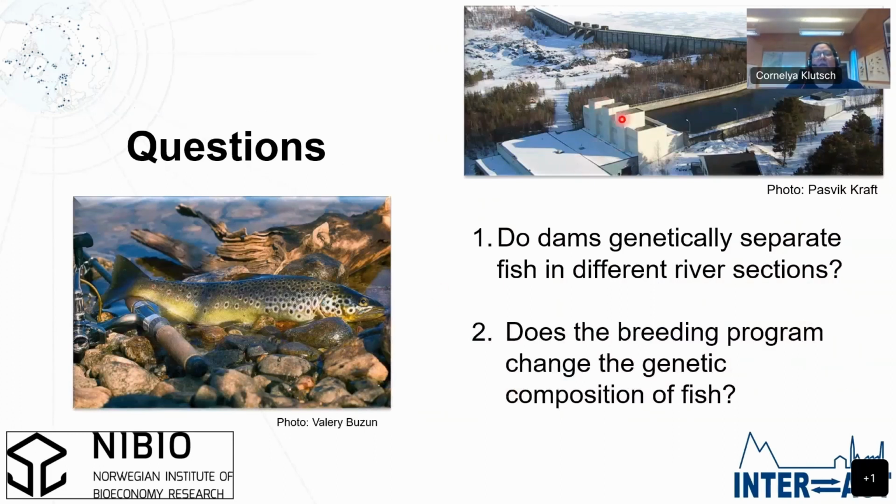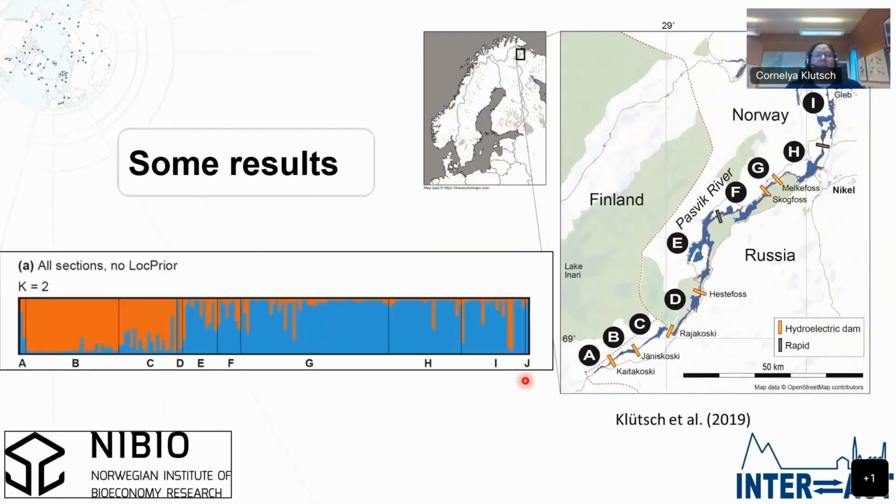And up here, you can see one picture of one of those hydroelectric dams. So these are quite big structures that really prevent migration of those fish species. So they're really separated in that river. And with this, the first question was if dams actually separate those populations, and can we see this in the genetics of those individuals? And does the breeding program that is done on the Norwegian side change the genetic composition? Are there other changes introduced by the breeding program? Because of course, if there are changes, then we have to ask ourselves if we can improve the breeding program. And I will talk about this also in a second.